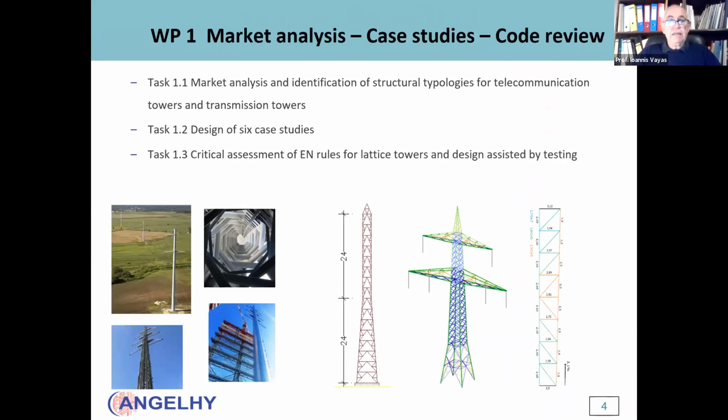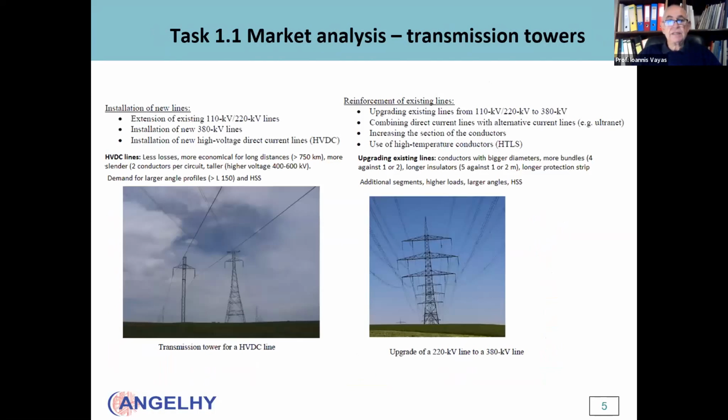The first work package was on market analysis, case studies, and code review. It was divided into 3 tasks. Task 1.1 was the market analysis on transmission towers, covering the needs for installation of new lines, for example new 380 kilovolt lines, or reinforcement of existing lines due to upgrading, combining direct current lines with alternating current, etc.